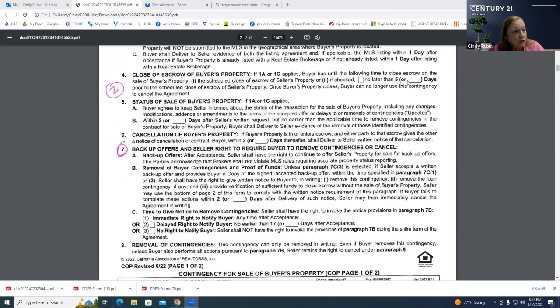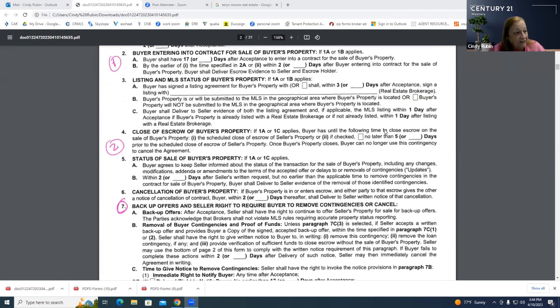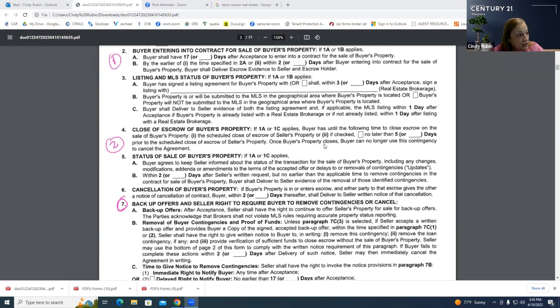So it defaults to no later than 5 days prior to the scheduled close of escrow date, but you could write in anything you want. But again, you keep thinking about it. We are in escrow already. They haven't even got a buyer yet. So the chances of the close of escrow date being before ours is probably slim and none, right? Because they don't even have a buyer yet. But anyway, this is an important contingency because you can't cancel unless your contingency date passes.